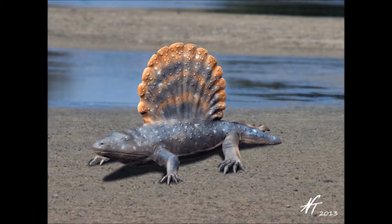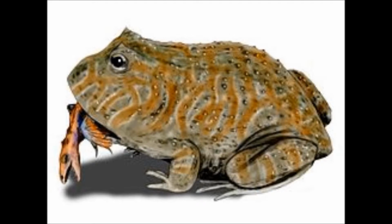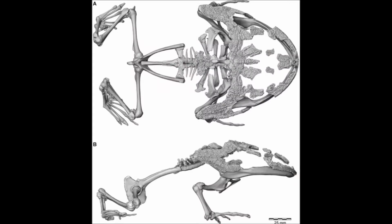Now it's time for the estimated largest frog ever discovered so far. Estimated to reach over 40 centimetres or 15.8 inches, Beelzebufo lived in the Cretaceous period 70 million years ago. It inhabited Madagascar, but is mostly commonly related to its South American cousins, looking especially similar to the Amazon horned frog. More recent estimates show it could be a bit smaller, however size isn't its only primary attraction.